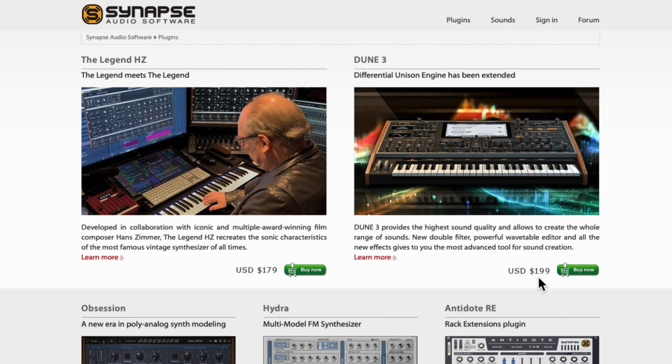So it's currently on for 199. On Thomann, I think it's about £150, which is probably about the best deal. And then you can get the new Legend HZ, which to be honest, I haven't really had a chance to have a look at yet, and that is $180. So like I said, I have become a big fan of Dune 3.